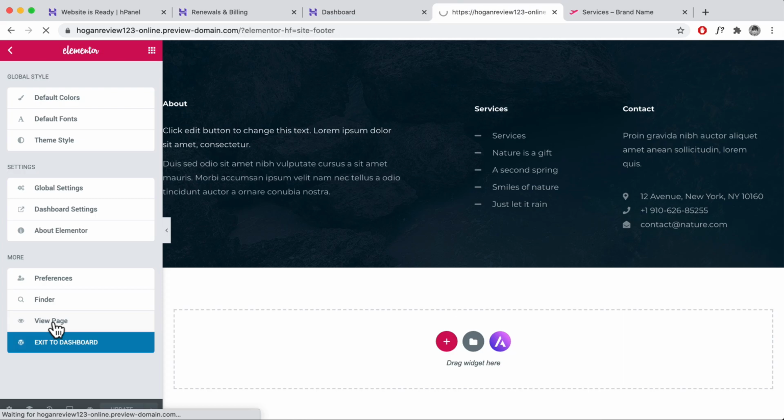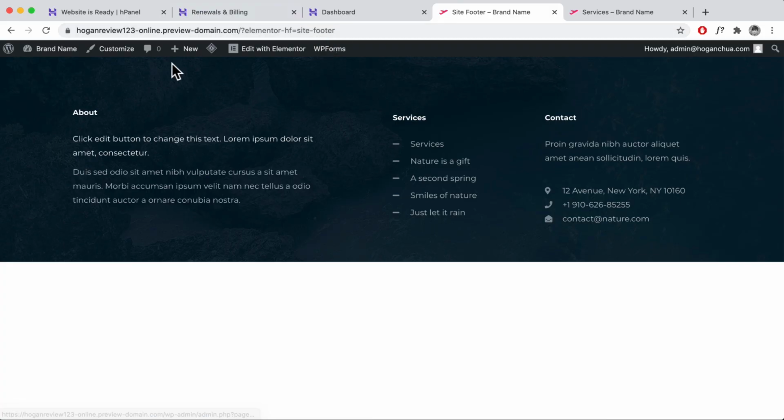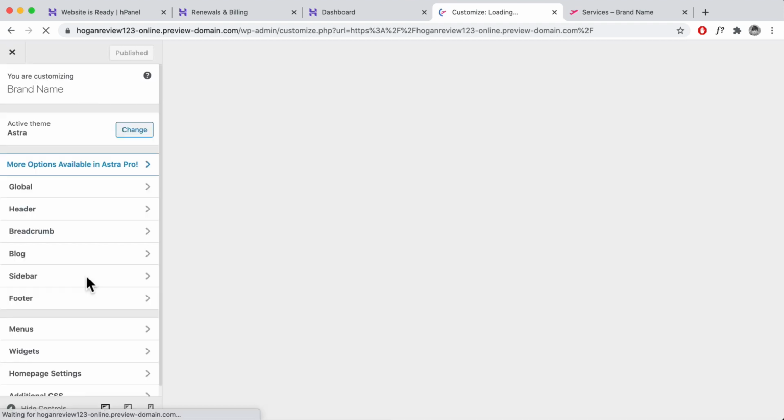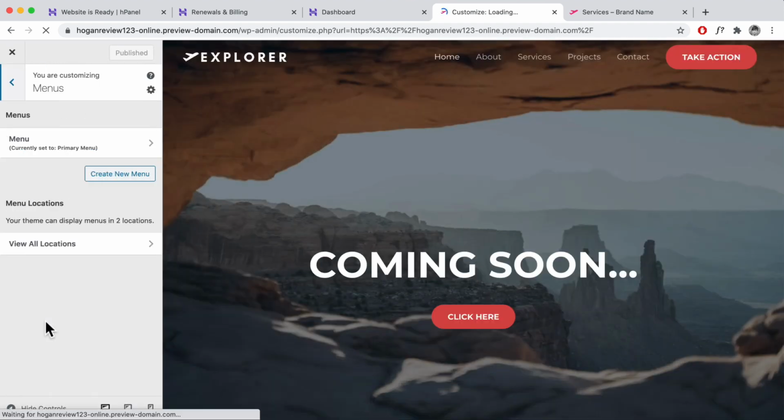So click on view page again. Now that's going to take you to the footer section. So let's just delete that URL and click on enter. And then over here, if you want to customize your menu, then you can click on the brand name over here, click on the menus. So you can change that over here, or you can click on customize as well to navigate to your menu section. So over here, menus, right?